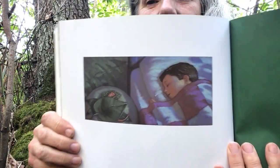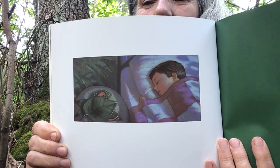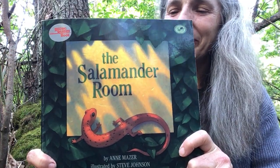And there, see, he had an answer for everything. He's sleeping through the night, and the little salamander too with a leaf blanket. Isn't that a great little story? Might as well live outside. Anyway, there it is, the salamander room.